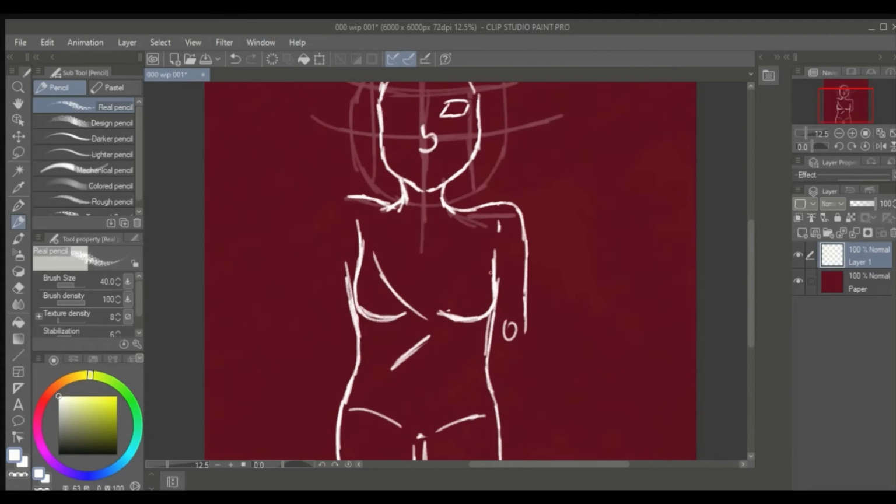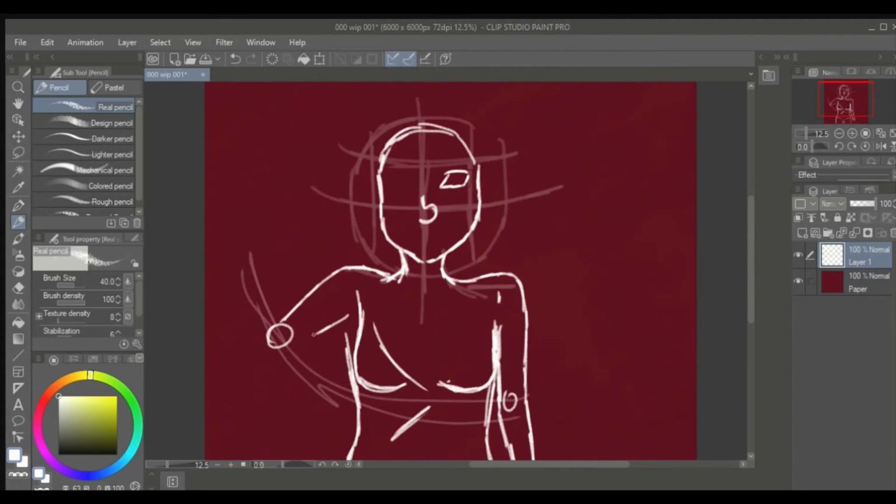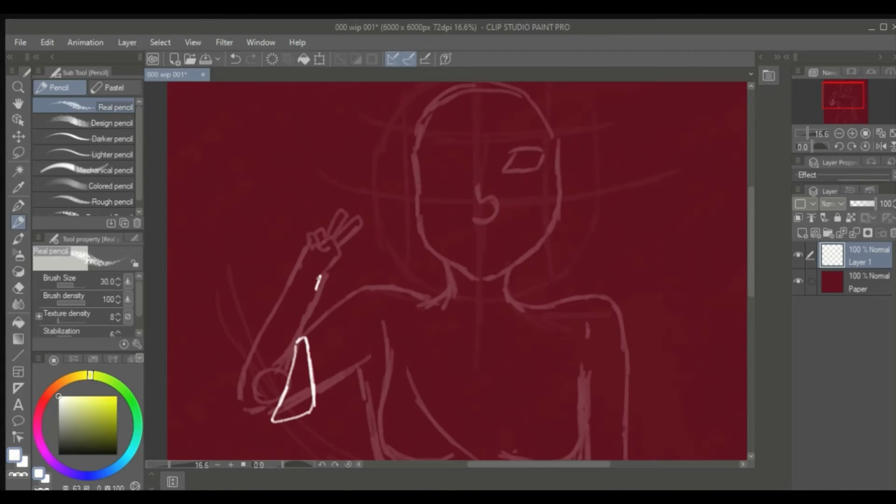What was I going to say? I started drawing Homestuck more often this year, so I think there's a couple of Homestuck fan arts in this. I don't know. I've already forgotten.